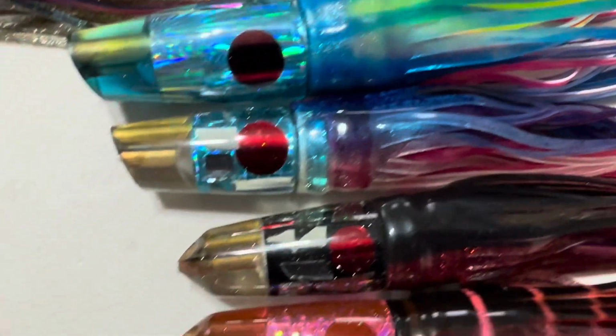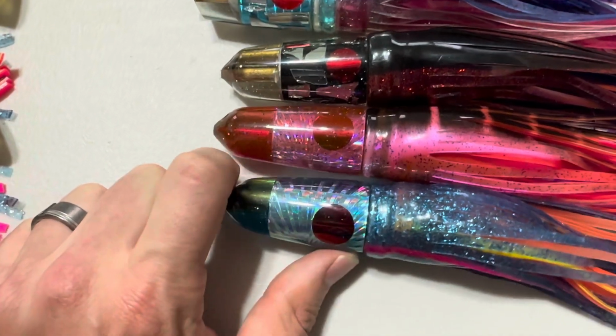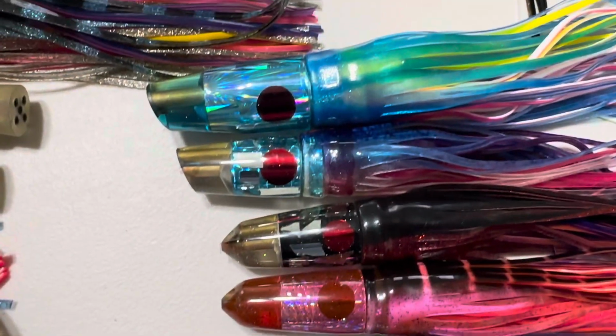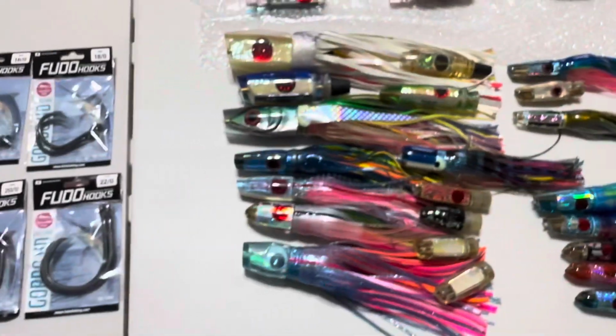So all those are 2-hole jetted, and we are out of stock of every single one of these. So we don't have any of the 7-inch. They were all sold, and then the 9-inch slants we're out of as well. So really nice lures there. These things work really well, and they're very popular. So that is what we have for this week.